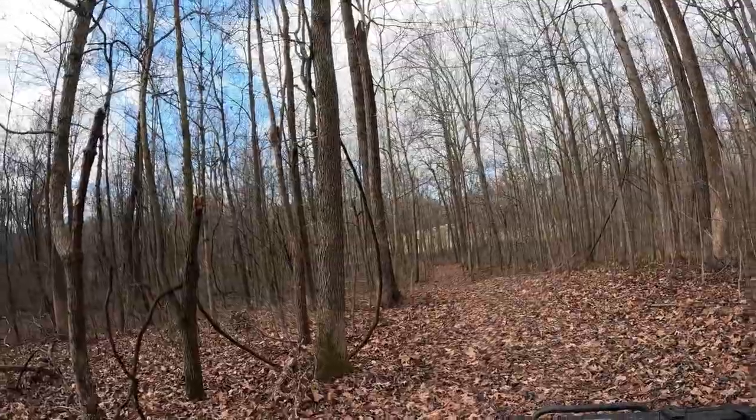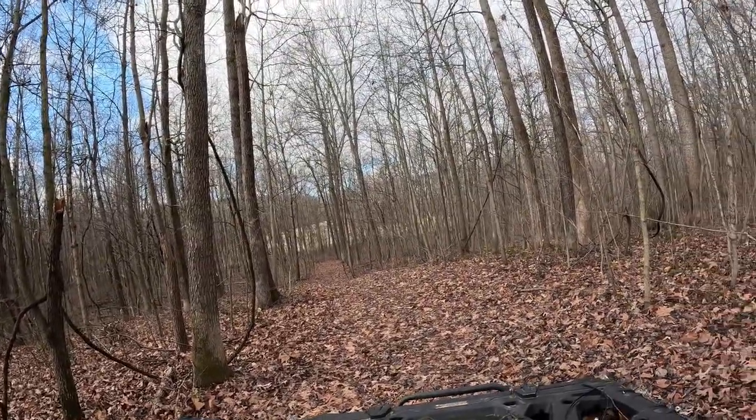This is one of the trails where we see a lot of the big bucks.